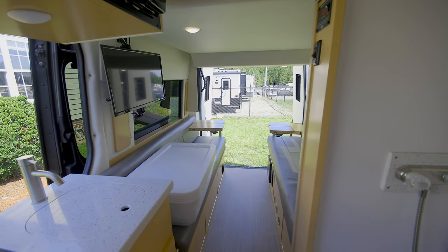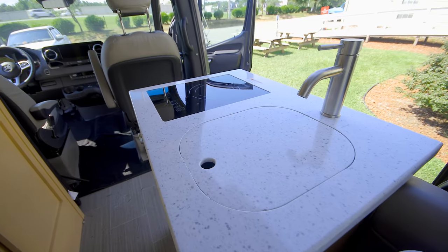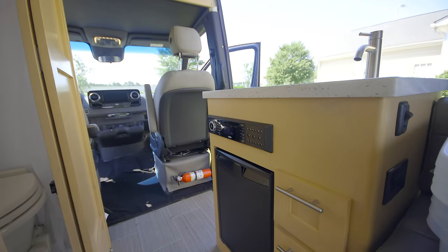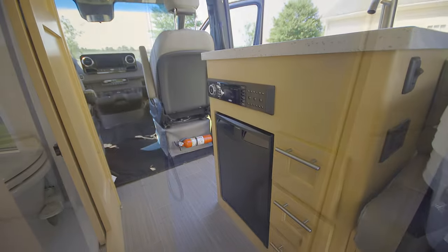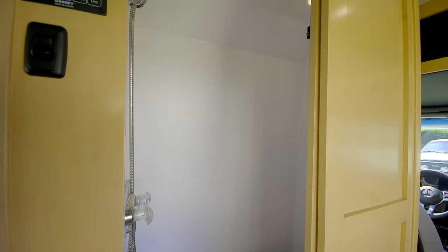On top of the interior of this unit just being very aesthetically pleasing, for being such a compact unit, the Ranger is still quite spacious and offers all the necessities like full kitchen, full shower and bathroom, and plenty of storage that you would expect on any other unit.